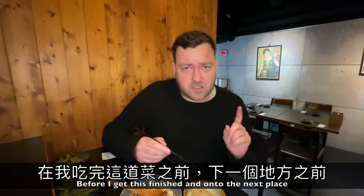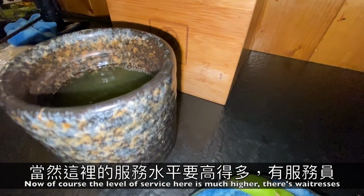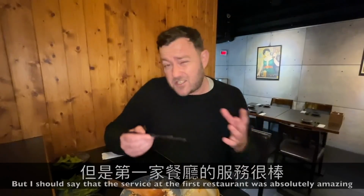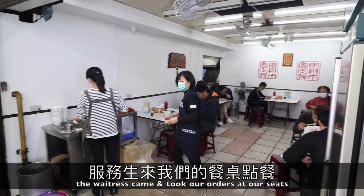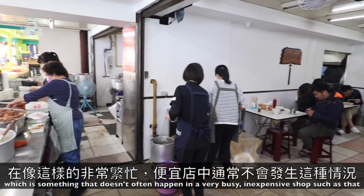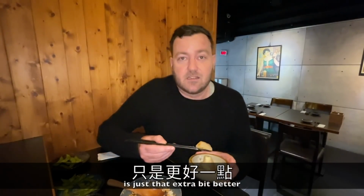Before I get this finished and on to the next place, one thing I should talk about is the level of service that we got here compared to the level of service back in the lunchtime restaurant. Now, of course, the level of service here is much higher. There's waitresses, and you get given beans and a drink when you sit down. But I should say that the service at the first restaurant was absolutely amazing considering the price. The waitress came and took our orders at our seats, which is something that doesn't often happen in a very busy, very inexpensive shop such as that. So the service level at the first place was very good, but of course, with the increase in price, the level of service here is just that extra bit better.